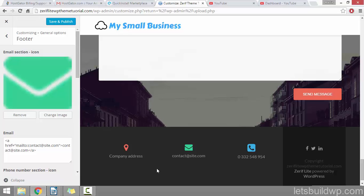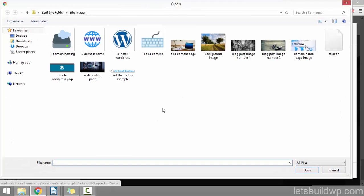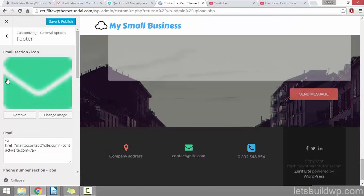If you do want to change the icons that appear here, all we need to do is click Remove, then click Select Image, Upload Files, Select Files, search for the image on your computer and click Open. It's basically just exactly the same as before, and then your new image will appear. In this example, I'm just going to continue using the default, so I'm going to bring that back.